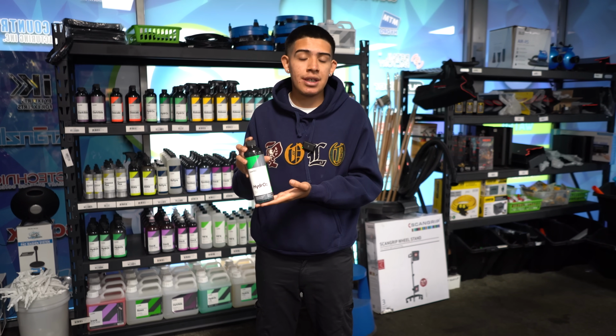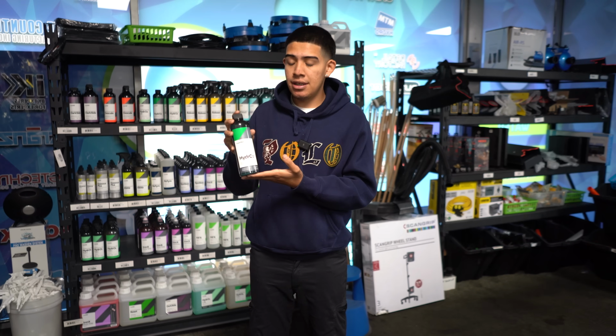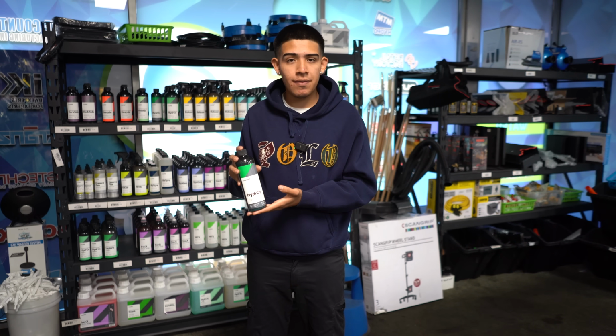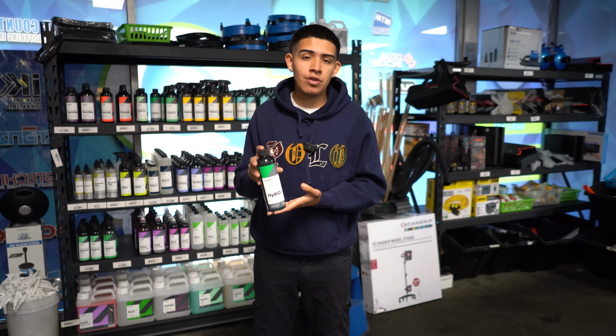It's good for about 3 to 6 months, depending on how the vehicle is maintained and daily driven. But this is something that I like to use on wheels, or on ceramic coated vehicles when I want to just give it a quick boost. This is going to be a great option to use, and that's going to be CarPro Hydro 2 or Hydro 2 Lite.